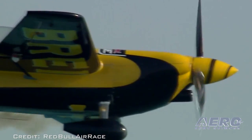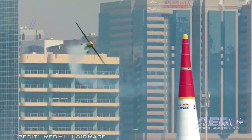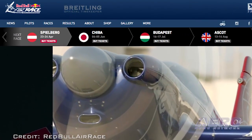According to the Red Bull website, the day was packed with shocks as Matt Hall of Australia hit a pylon and failed to advance beyond the opening round. Another top favorite, Hans Arch, was disqualified in the final four for passing the safety line. The next race is scheduled in Spielberg, Austria, April 23rd and 24th.